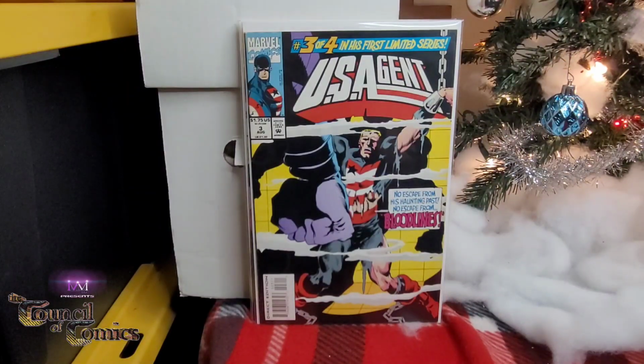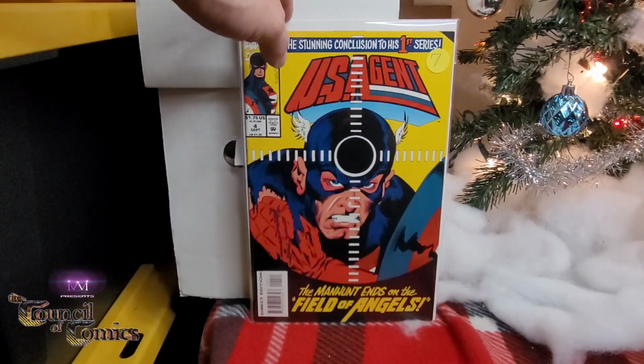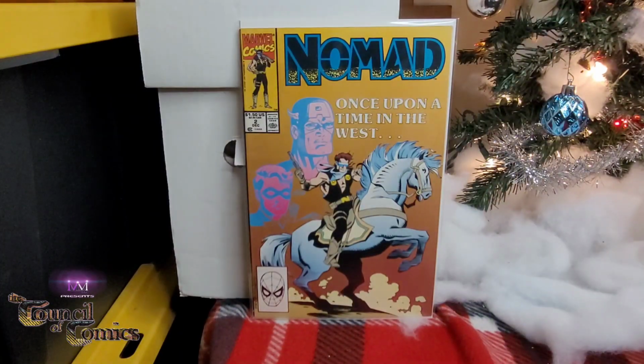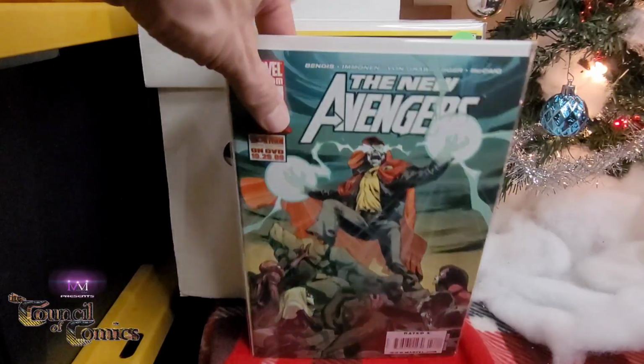You got U.S. Agent number 3. Pretty cool. U.S. Agent number 4. Wish I could have found issue 1 and 2. I think I have that, but I have to check. And we have Nomad issue number 2. Next we have the New Avengers number 58. This has a dope Red Hood cover, and if you don't know by now, the Red Hood will be the villain in the Ironheart TV show that is coming on Disney Plus. So it's pretty cool to snatch up some of the covers with him on it.